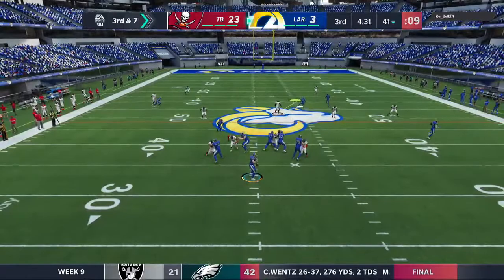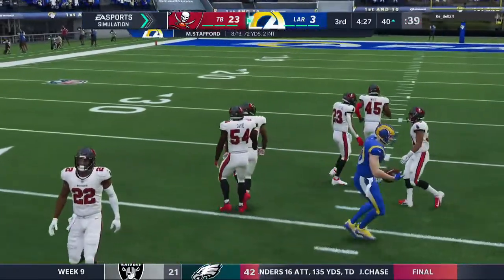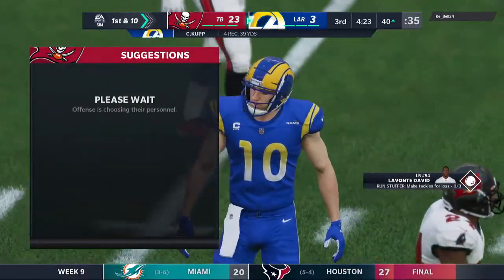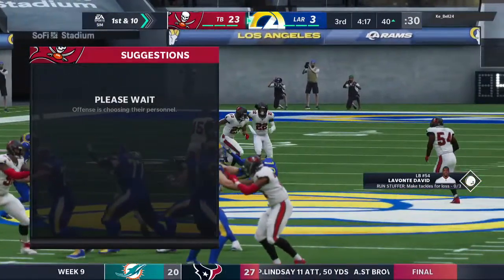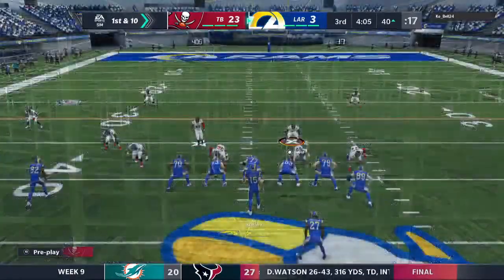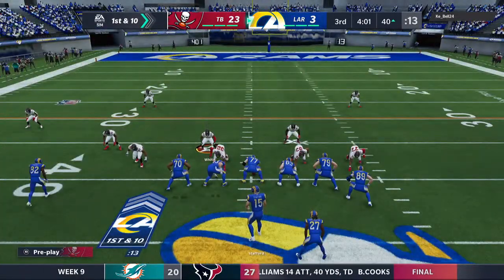On third down, Stafford. Man open, it's Cup. He's got it. And he is going to have a Rams first down as they're able to get the third down conversion. That good for 19 yards as they pick up the conversion on third. Still in search of their first touchdown of the game, but they're on the move. 1st and 10.